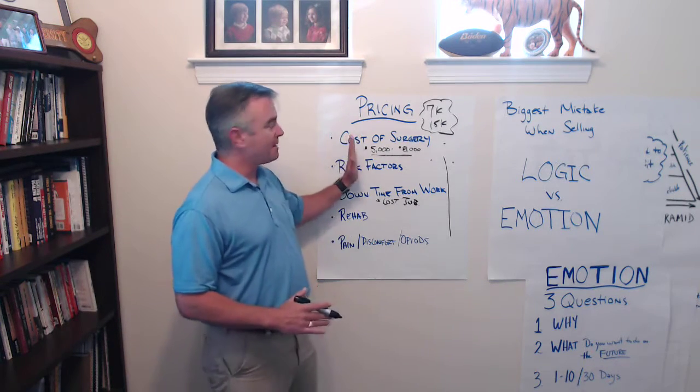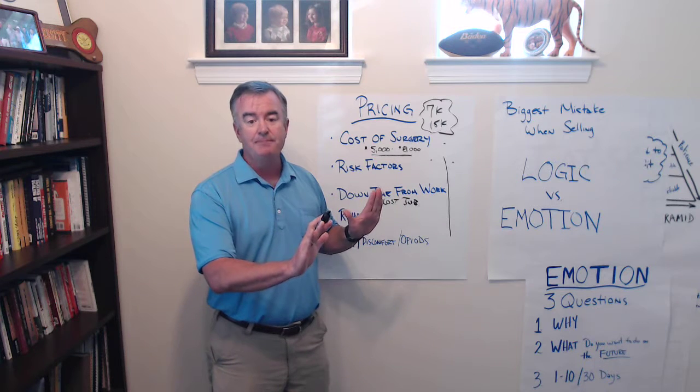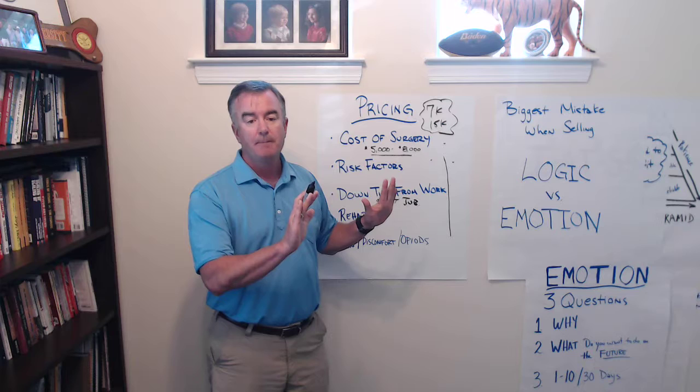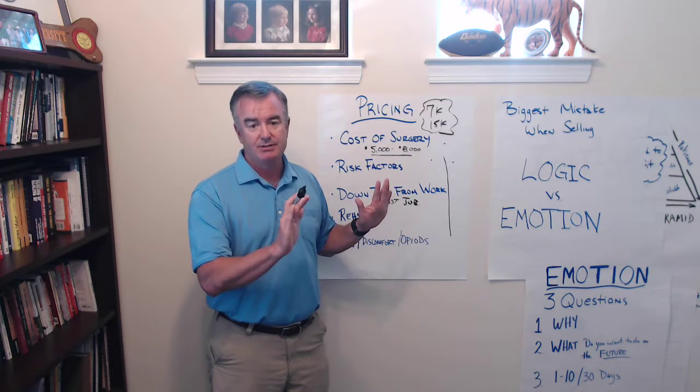So what you have to do is you've got to paint this picture of why. You can't just assume they're going to see the benefit of regenerative medicine. You have to painfully point it out to them as to the benefit of it.